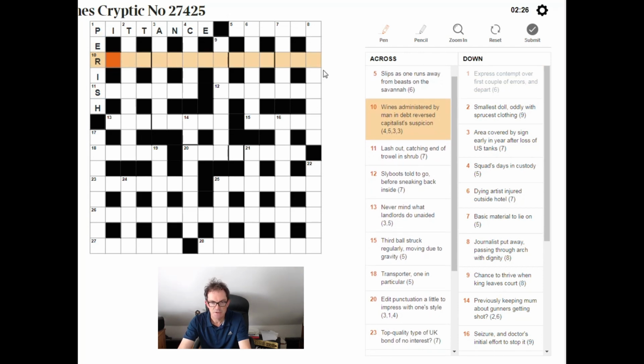Wines, I'm immediately thinking of reds, or rosés, I suppose, could be rosés as well. Administered by man in debt, reversed capitalist's suspicion. Yeah, okay, this is reds. It's reds under the bed. Let's think about why that's right. So reds are obviously wine. Administered by, if you are administered by something, you're under it. Man in debt reversed. Well, a man is just he, H-E. You would describe a man as being he. In debt reversed, well, that's just a reversal of the word debt. So you're putting a he in a reversal of the word debt to give you, bizarrely enough, the words the bed. Reds under the bed, capitalist suspicion.